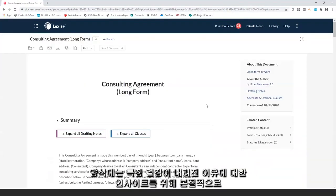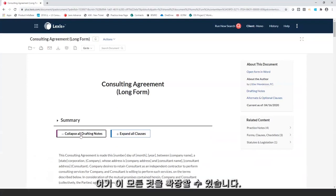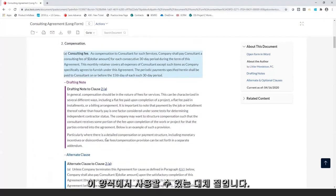So forms can include drafting notes from the author, essentially allowing you to peek behind the curtain for insights on why certain decisions were made. So in here, I can expand all of these. And then you can also expand all clauses too, so alternative clauses that you can use throughout these forms.